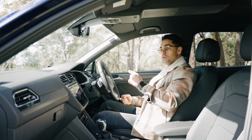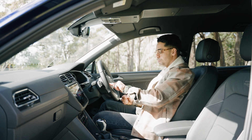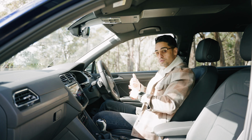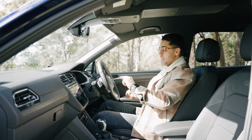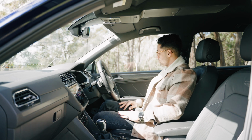And you've also got Volkswagen's latest IQ safety system. From the simple push of a button, you activate all the car's safety systems, which is autonomous driving, lane keeping assist, and all the other bells and whistles that come with safety systems these days. And that is standard across the range, which is really, really good.